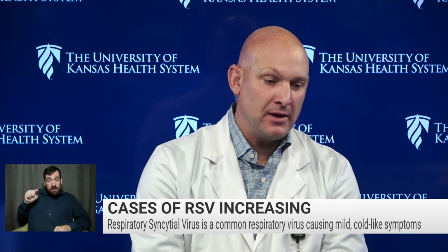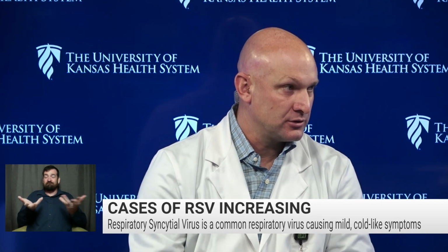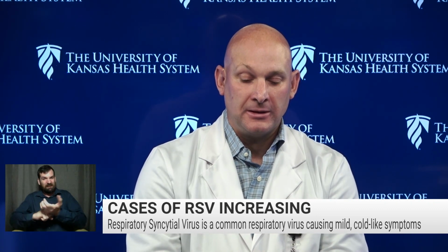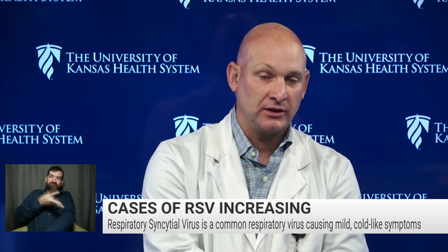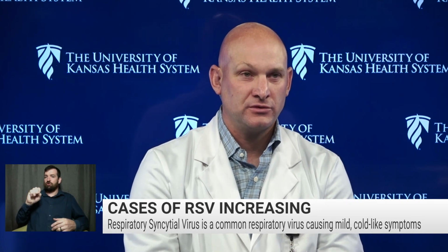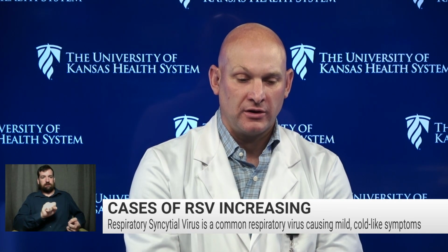And we don't have any medicine that really gets them to feel better faster, so it's very supportive care, which, as you saw there for that little baby, is a lot of IV fluids and oxygen support and a lot of suctioning. Usually flu babies don't produce so much mucus as a baby with RSV does.